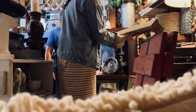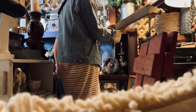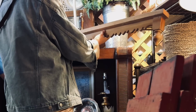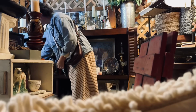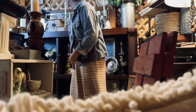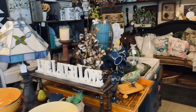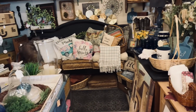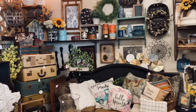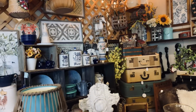I found this beautiful basket that I'm going to share with you for $25 for a set of 2, and I feel like it's a really good price. And when I purchased it, I thought, well, I'm not sure what I'm going to use it for. And then when I realized, well, it will go perfectly right here, I picked it up and bought it and brought it home. And it's just a beautiful piece of home decor for the cottage.